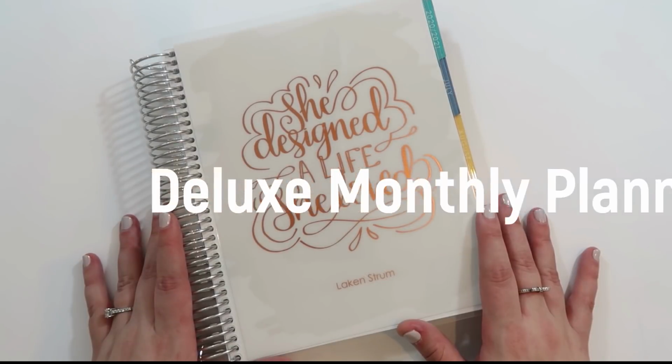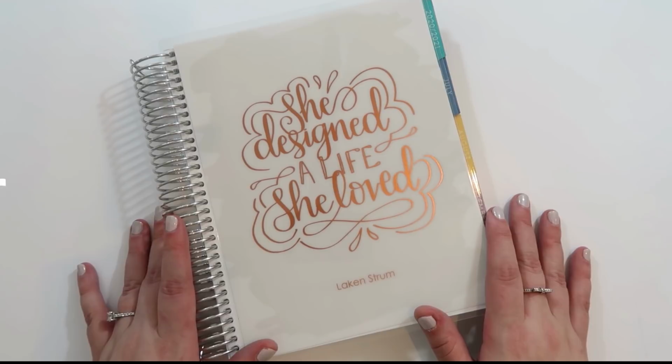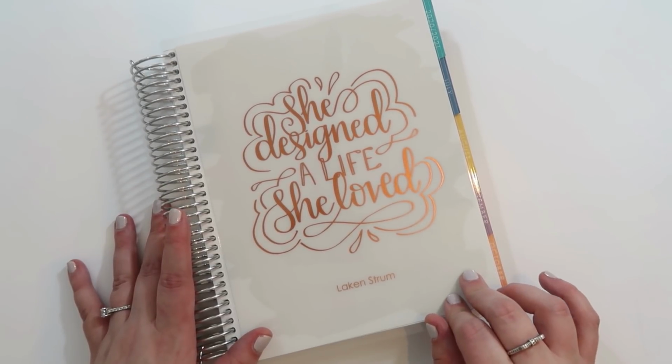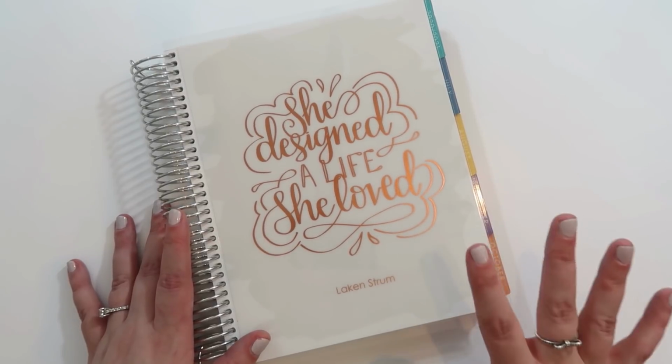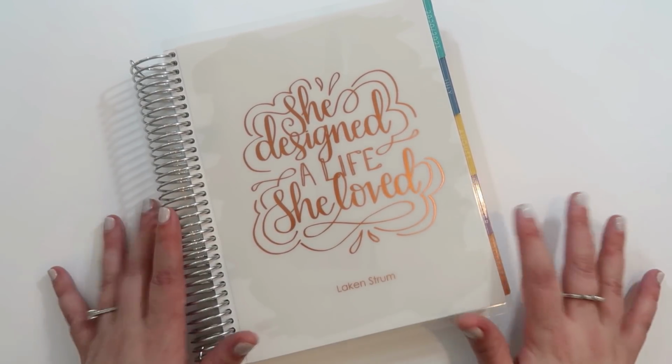Let's start with the Deluxe Monthly Planner. I think that this is such a versatile product. There are so many uses you can use this planner for. In fact, the last 2 years when I've been sent this planner for review, I've actually shared 5 ideas on how to use this planner. So there's 10 ideas waiting for you if you want to go check that out.